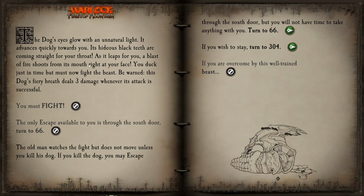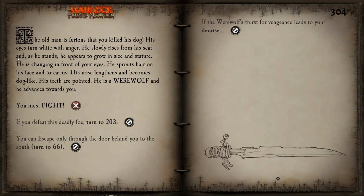Okay. Now the old man watches the fight but does not move unless we kill his dog. If we kill the dog, we may escape through the south door, but we will not have time to take anything with us. Or we can stay. Now that we have killed this dog, let's summarize. So far we have threatened his master, insulted him and killed his dog. Let's see how he reacts if we stay and try to talk to him some more.